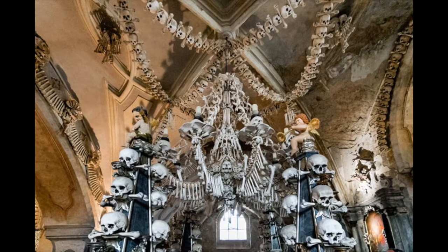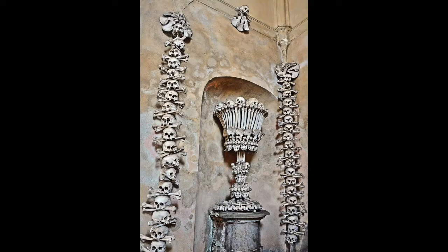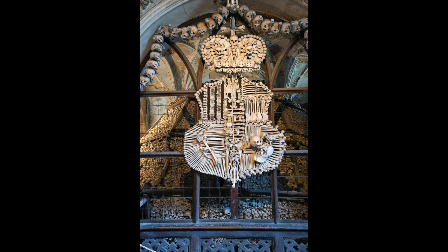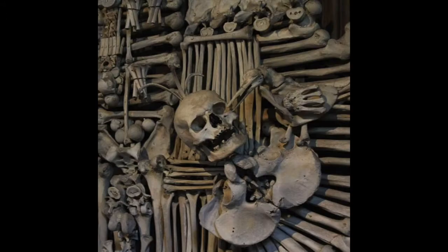Enter František Rindt, a local woodworker. In 1870, the Schwarzenberg family hired Rindt to decorate the lower cathedral with the bones from the bone pyramid. He was responsible for the beautiful design of the bones in the lower cathedral. He also bleached and cleaned the bones before working with them, which is why the ossuary has a uniform look. And man, what a work of art it turned out to be. One of the highlights is the chandelier, which contains almost every bone in the human body. Rindt's work also includes the Schwarzenberg coat of arms to its finest details.